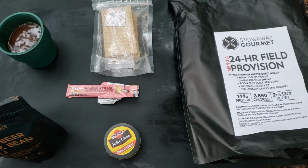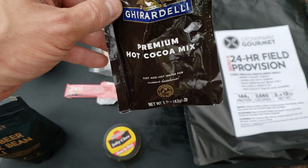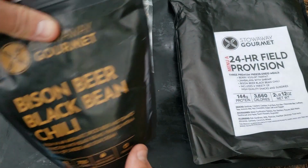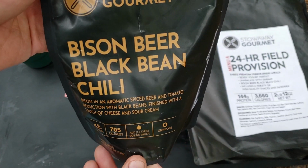Biscuits went great with it. I mean, even better than normal coffee. That's great. This stuff is really awesome. I've not had it before. It's really good. Okay, I think the bison beer black bean chili is ready.